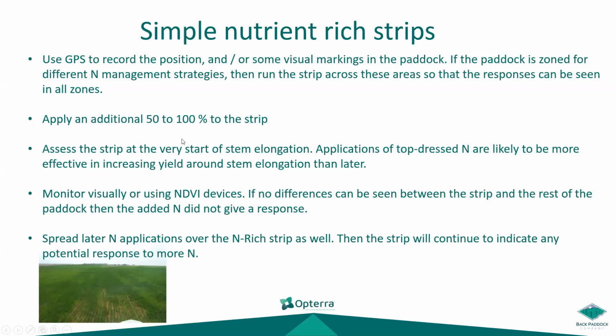The test strip becomes the guide for what we might do in crop if they get too far apart during the season. We can do it manually, either visually, or we can use things like NDVI devices to measure the difference in greenness and crop density to get an objective measurement of what the difference is. So if there's no difference between the strips, there's nothing to be done.